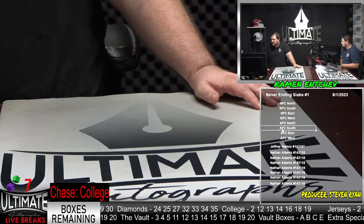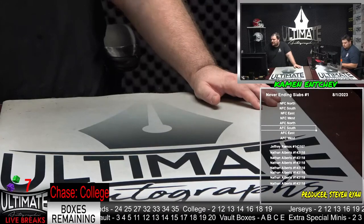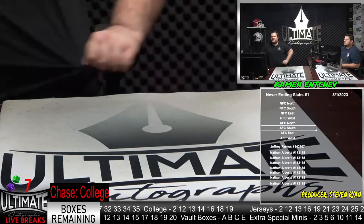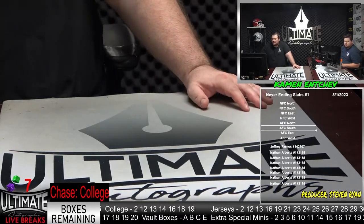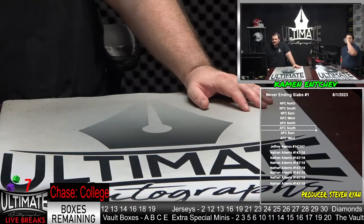We do have 2 pre-fills. They're both in the slab cards. Jeffrey Ramos got in, and then, of course, Nathan Alberts got the rest, the last 7 for Nathan. So I'm going to head to the randomizer, get you guys randomized, a box number here in our slab cards.